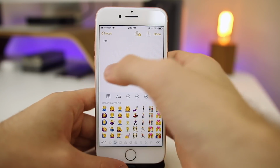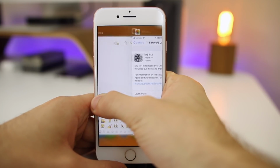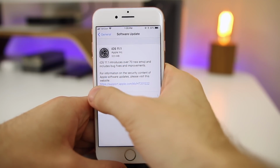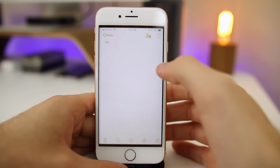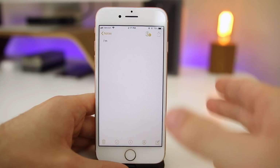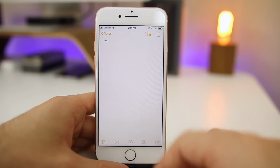So aside from the emojis, we also have the 3D Touch Multitasking, which did make its return right here. You can see if we just tap and hold right there, we get the 3D Touch Multitasking. And I like doing it like this as well, just going in and out of applications really quickly to the last application that was open. Very convenient. This was taken out in iOS 11, but it was brought back with 11.1. So if you use that a lot, you're definitely going to want to update to iOS 11.1 to get 3D Touch Multitasking back.